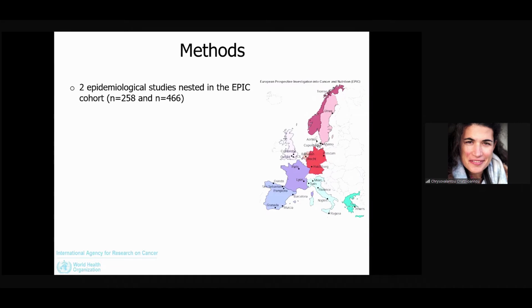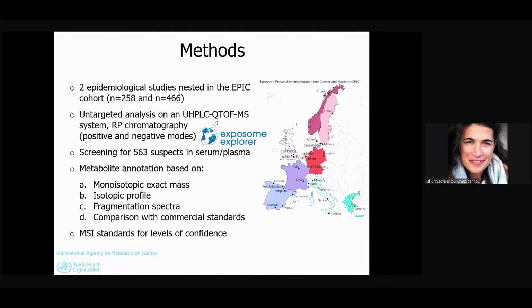To perform this study, we used samples from 2 epidemiological studies nested in the European Prospective Investigation into Cancer and Nutrition, known as the EPIC cohort, and we applied the well-established protocol used in IARC for untargeted studies in reverse phase chromatography and both polarities.